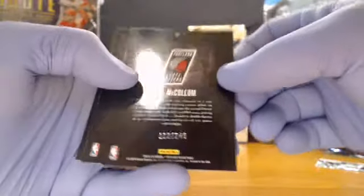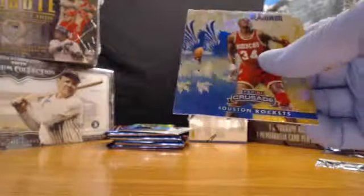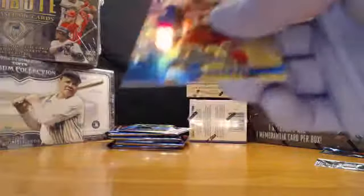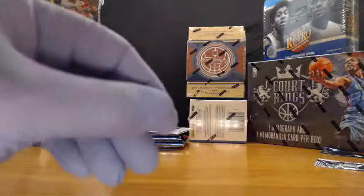CJ McCollum for the Trailblazers, 112 out of 249. Derek Williams and Hakeem Olajuwon, Kings and Rockets, sorry. Meh. Everybody's all, meh. Hey, man, it's a 1 of 10, though. It's eBay 101. Somebody will pay a premium price for that card just because of that fact.